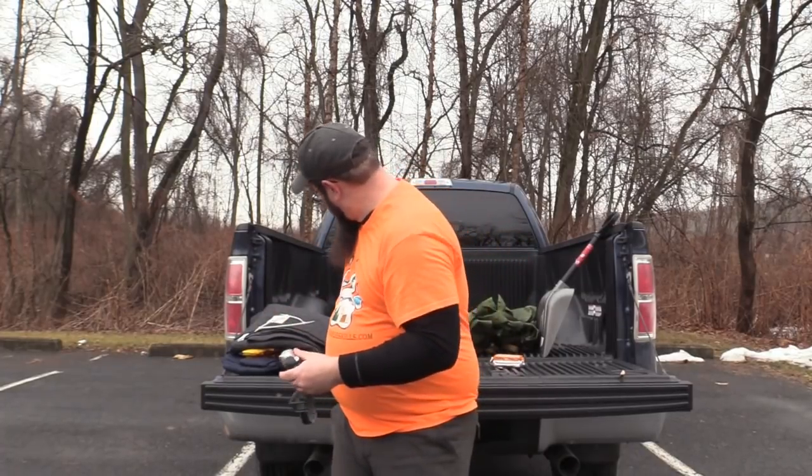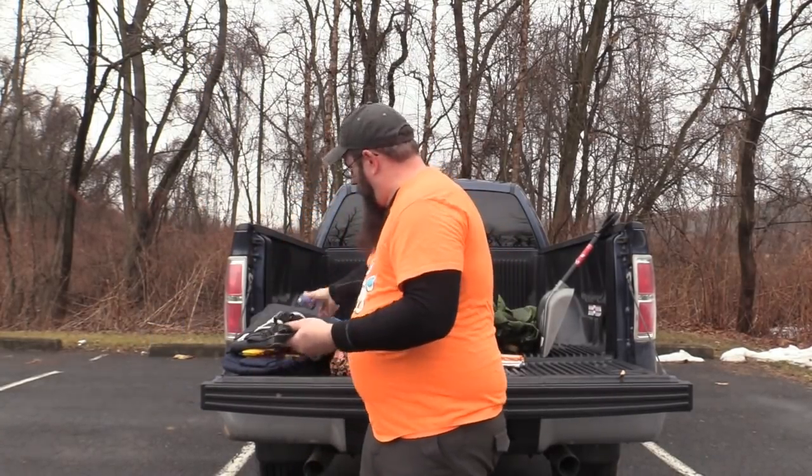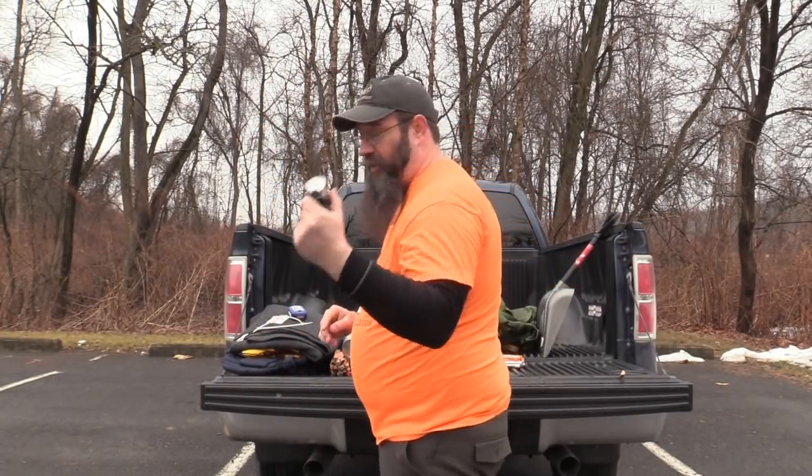I usually carry also a headlamp, because this light here is great. I like it. It has a little hook, so I can maybe hang it under the hood of my vehicle or hold it down somewhere where I can see, but it still takes a hand. That's why I like this headlamp, because once I put it on my head, it's hands-free operation. So now I can still have a flashlight and I can still have both of my hands free. So I definitely recommend headlamps for all of my flashlight needs.